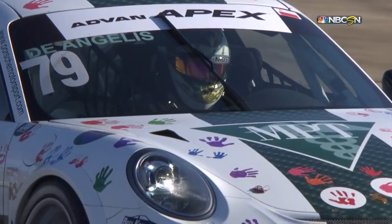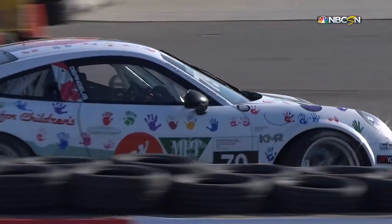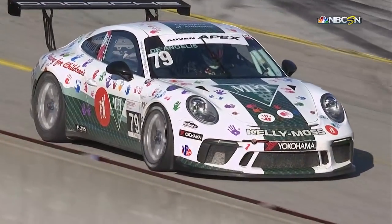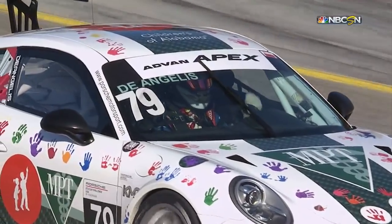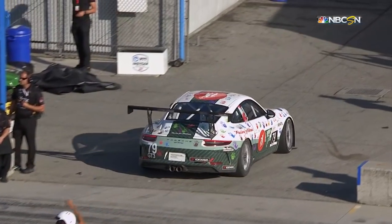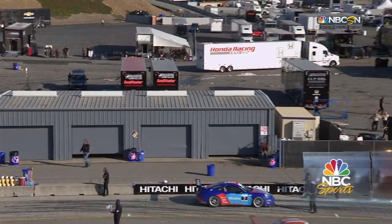You see all those handprints on the car of Roman DeAngelis. They support the Children's Hospital of Alabama, the Kelly Moss Road and Race team, and the Racing for Children's program. And the entire team has done great work in that area, and that's what that signifies. And a lot of kids, a lot of adults happy from the Kelly Moss Road and Race program today. Yeah, so that's very cool, and looking for a second championship, because Jacob Edson won the championship a couple of years ago in exactly those same colors.